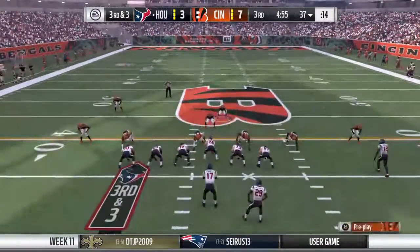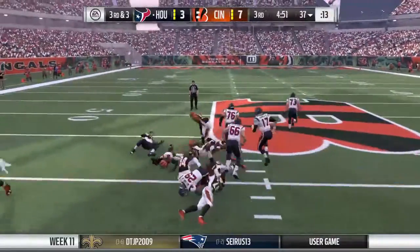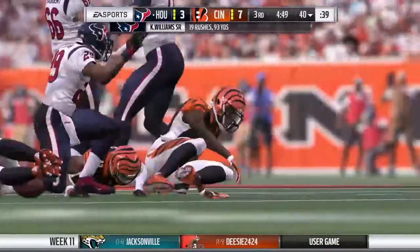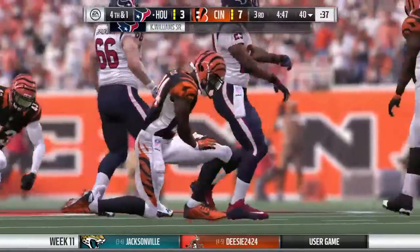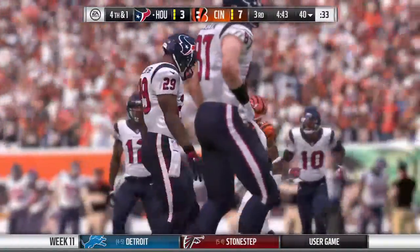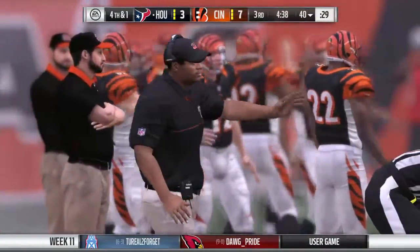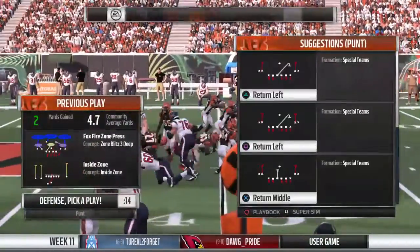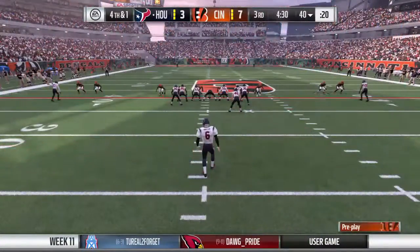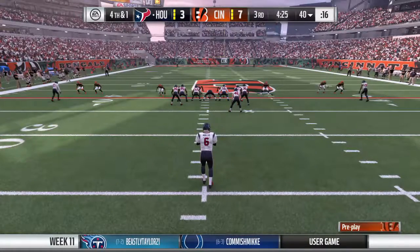And on 3rd and 3, they decided to go with a dime package. Yeah. 6 DBs. Yeah, you're right. They've got 6 out there. And a good swarm to the football defensively as they get him down at about the 40. But a good play is made on defense. Oftentimes, leverage is the key to everything. Defensive line not getting turned. All the other guys making sure they're in the right spot. And on that play, they were able to stop him short of a first down. Here's Thomas Morstead now as he'll punt it away for the 2nd time.